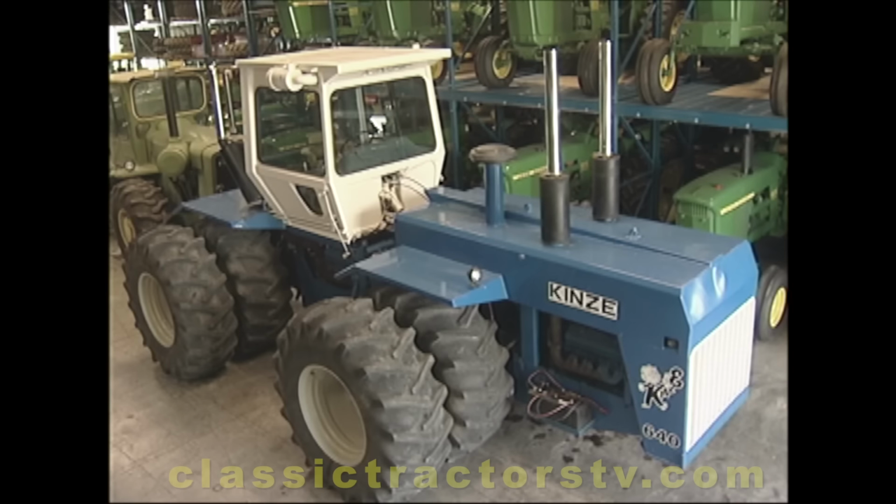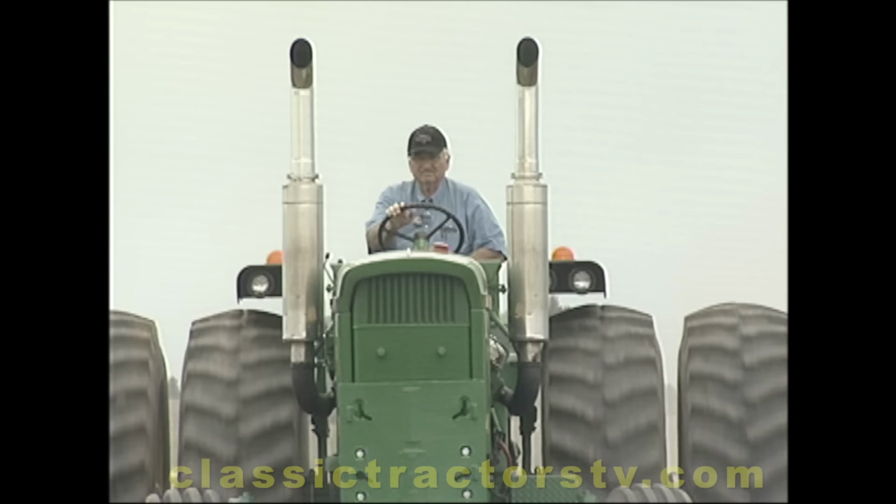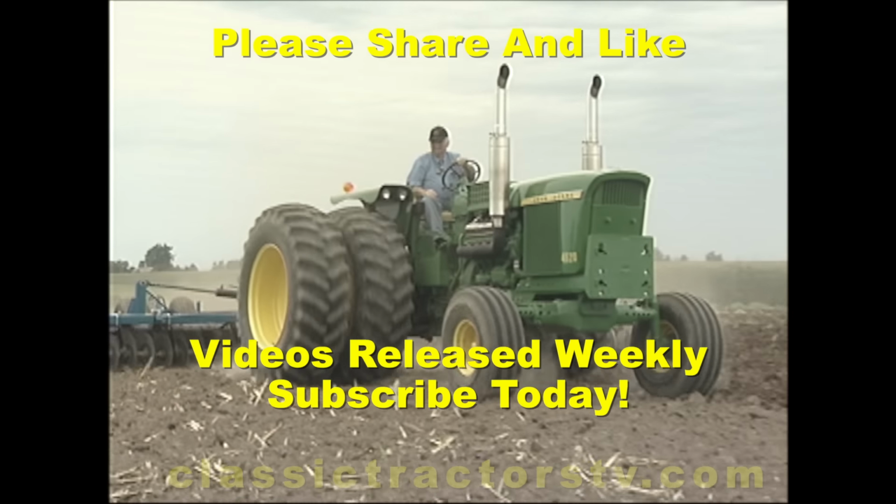A tractor he built himself, a John Deere he dropped a new engine in to boost power. No wonder this Iowa farm kid grew up to become a legend in the American farm machinery world.